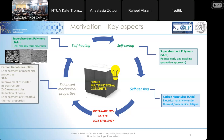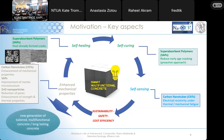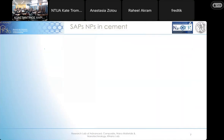And then we will see how all these nanoparticles and some zinc oxide nanoparticles can influence the mechanical properties of the structures, all with the aim to create a new generation, tailored, multifunctional, and long-lasting concrete.